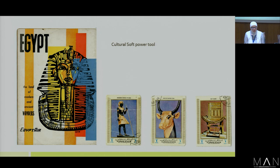Then, speaking about cultural soft power, we have here posts, and the very interesting thing is that they were developed by the United Arab Emirates, Ajman Emirate, celebrating 50 years of the discovery of King Tutankhamun, promoting the diplomatic relationships between Egypt and the Emirates at that time. And we also have here an Egypt Air magazine, which was issued in 1972, also celebrating the memory of the discovery of King Tutankhamun's tomb.